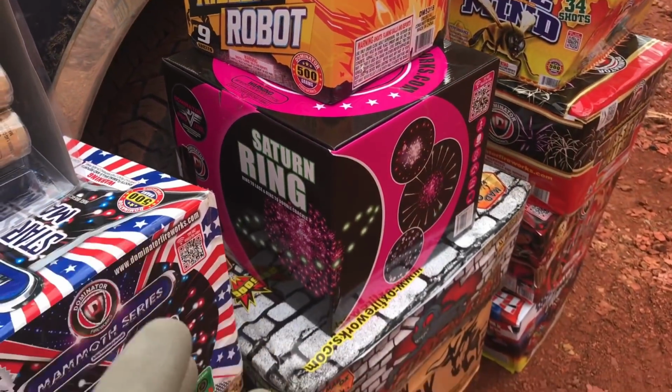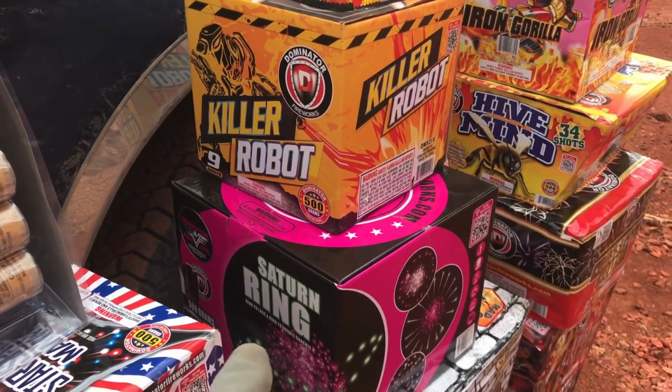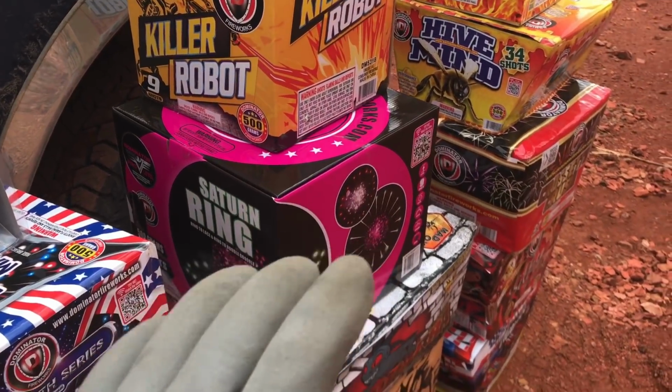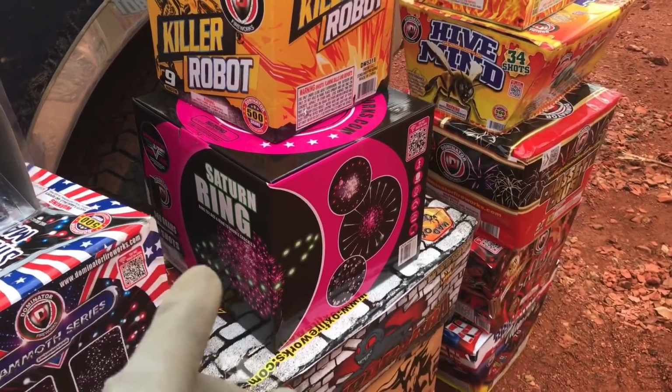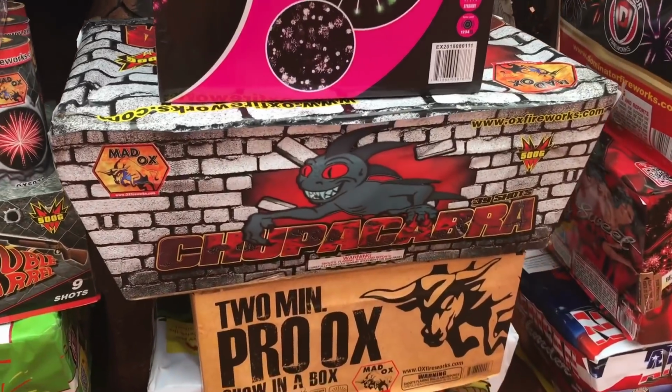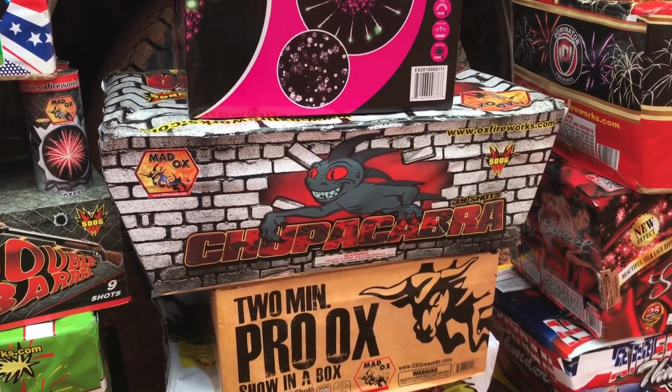And I've actually got a firework on the way with Dominator Fireworks, and it's going to be part of that Pro Level line. So I don't wanna say too much about that because it's not here yet, but when it is here, you guys are gonna love it, trust me. And then coming on down, we got a huge angled cake here. Sorry about the wind. I really hope you guys can hear me.